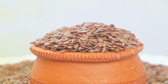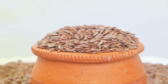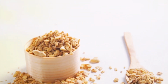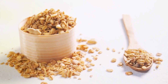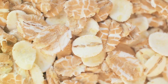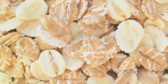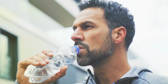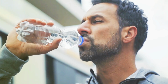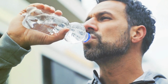Fiber helps promote regular bowel movements and supports digestive health, which is important for managing bile deficiency symptoms like bloating and diarrhea. Focus on consuming soluble fiber sources such as oats, flax seeds, apples, and psyllium husk. Soluble fiber forms a gel-like consistency in the digestive tract, which can help regulate bowel movements and promote overall digestive health. Be mindful of increasing fiber intake gradually, and drink plenty of water throughout the day to prevent constipation and support the movement of fiber through the digestive system.